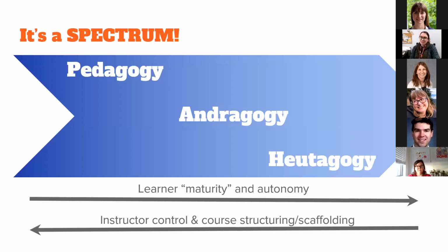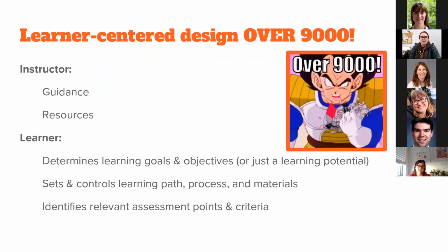So I want to point out that pedagogy, andragogy, and heutagogy are a spectrum. There is just an ongoing set of practices in here that have to do with, as you move along the spectrum, moving towards greater learner maturity and autonomy, and you need less instructor control and less core structuring and scaffolding. So heutagogy is really learner-centered design at its maximum, where the instructor is just there for guidance and maybe highlighting certain resources, but the learner is really the one who determines the learning goals and objectives, or just identifies a learning potential. They set and control the learning path in the process and identify the materials that are relevant, and they even identify the relevant assessment points and the criteria for how that assessment should occur.